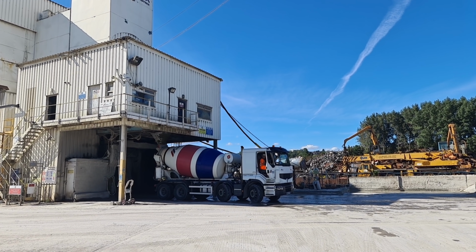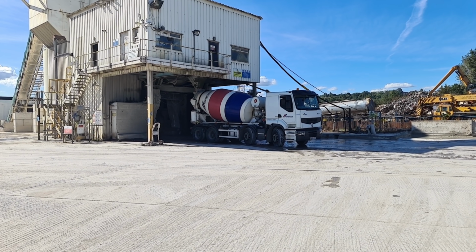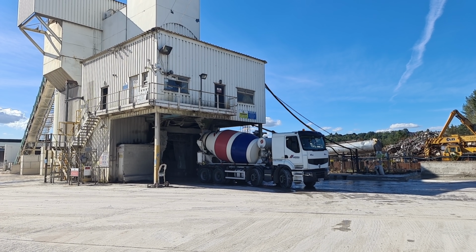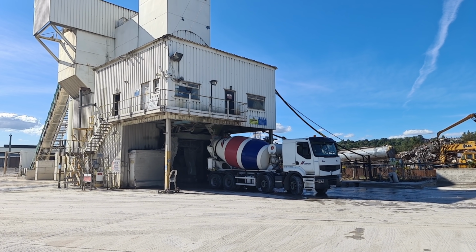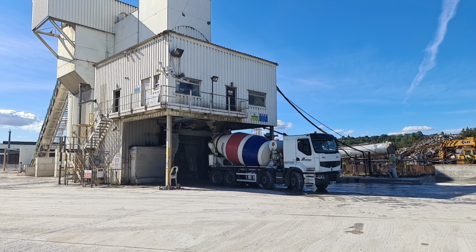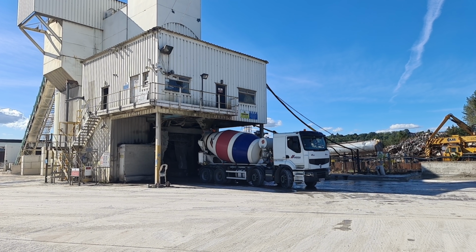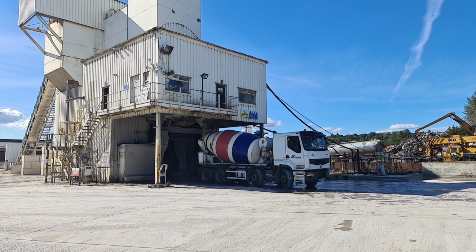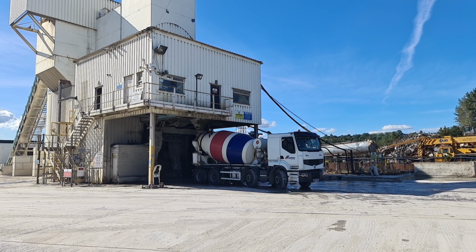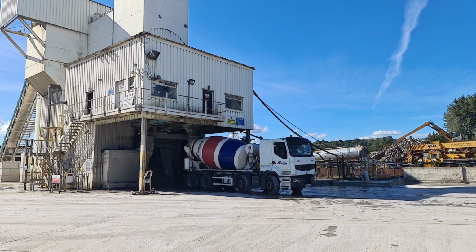Don't know how long it takes to load him. So we've just had a siren go off. Now whether that's telling him that he's fully loaded or not, I don't know. There it goes again.